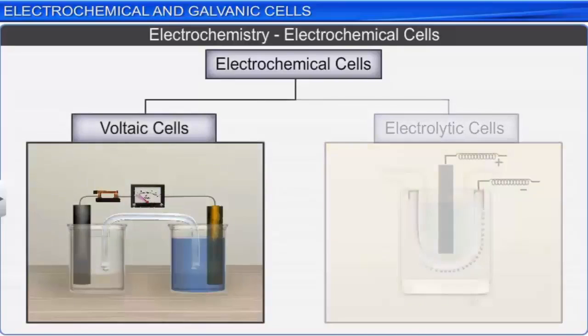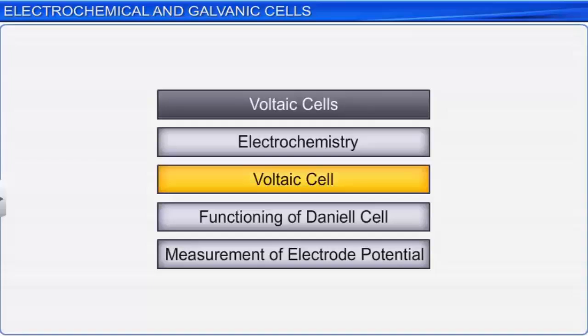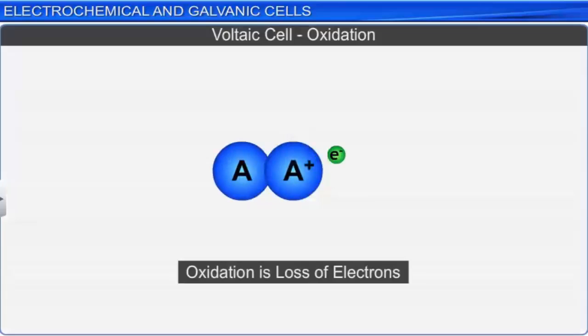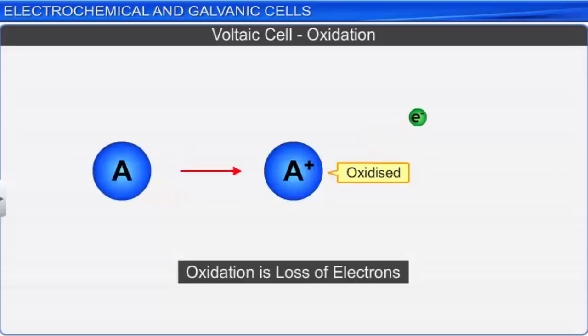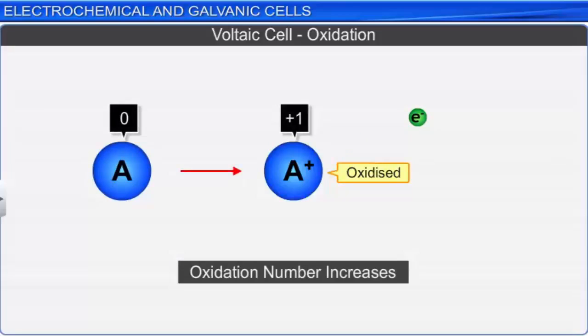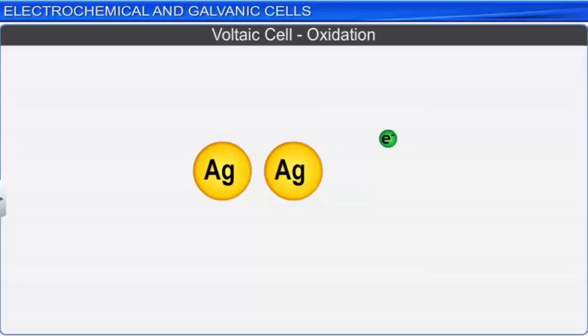Before we discuss how voltaic cells work, let's review the basics. Oxidation occurs when one or more electrons are lost. As a result, the oxidation number of a species increases. Shown here is an oxidation half reaction. Silver metal can lose one electron to form a silver ion.